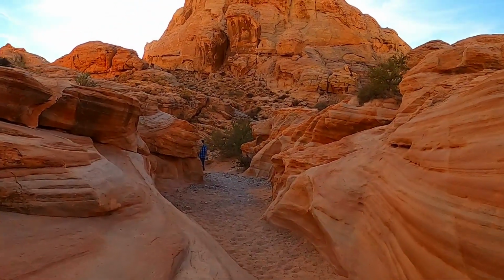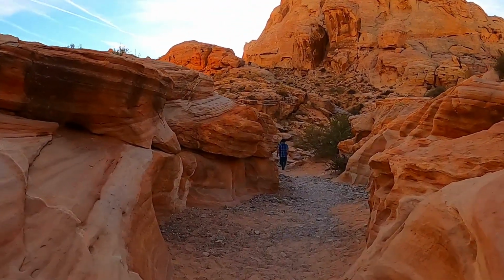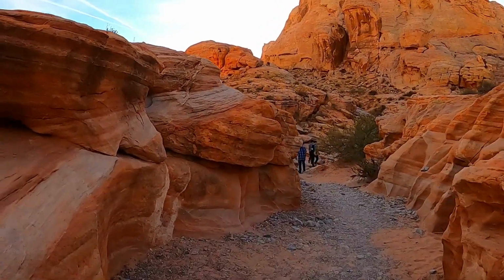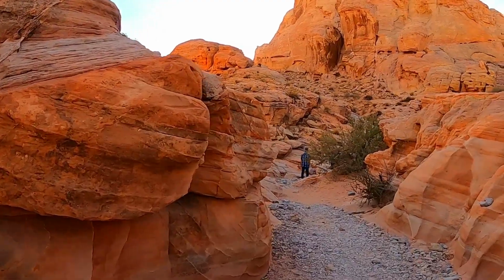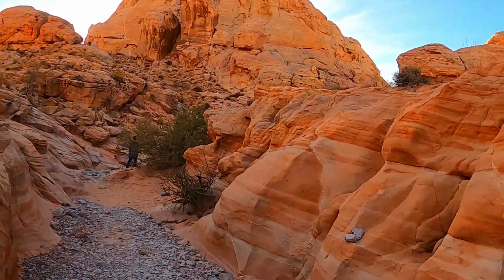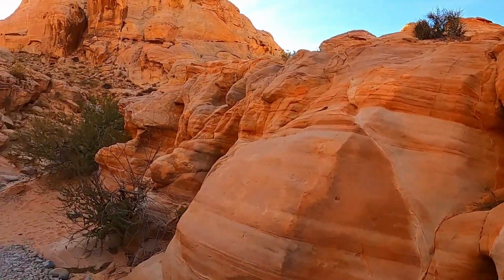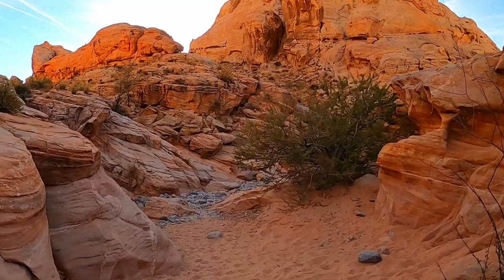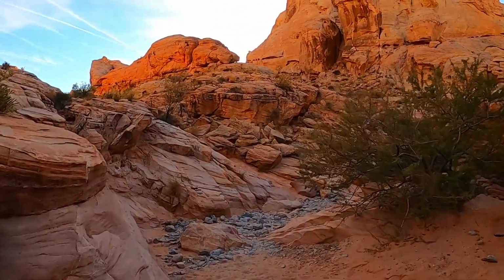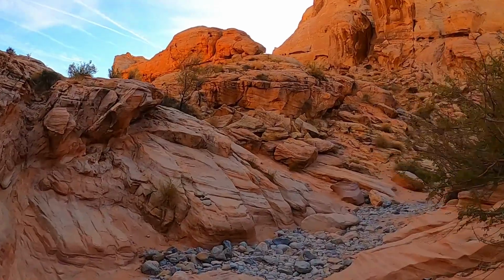I'm heading on down the road. These rocks are just breathtaking. The colors, the webbing, the nooks and crannies. And this is definitely a wash. So if it rains, this is where it collects. You wouldn't want to be caught here when that happens.